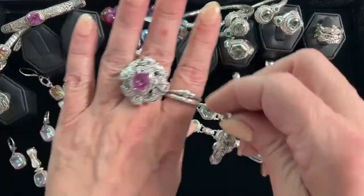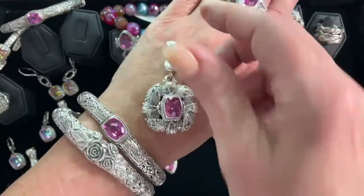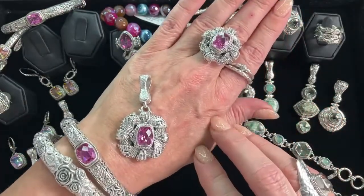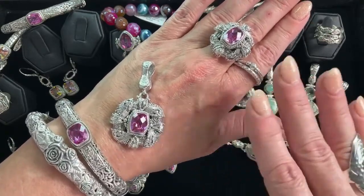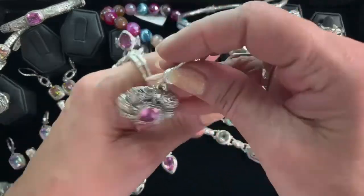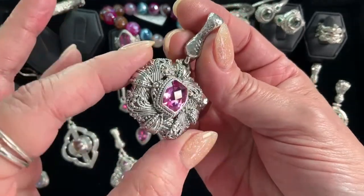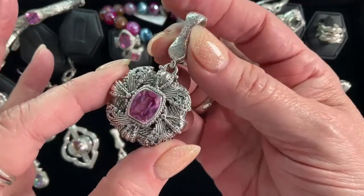So love to do matching sets for you. So this is the full matching set here. It's the pendant, the bracelet, and the ring that I did in this. And in the past, you can actually go on and type in pink sapphire, light pink sapphire, and dark rose sapphire. And I do a lot of different sapphires. So once you know the color, you type that in, you'll see other things with the same name that will match it exactly, okay?